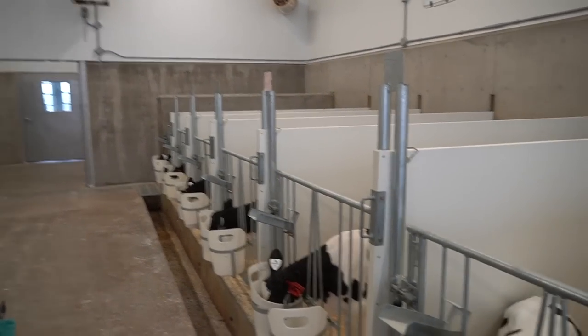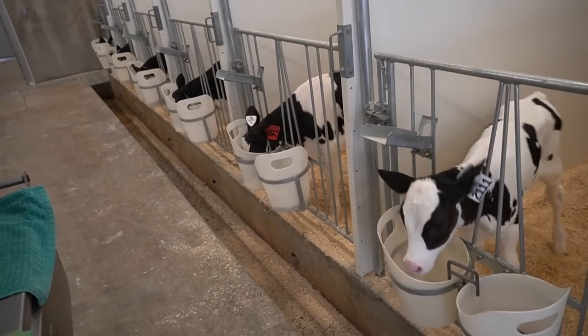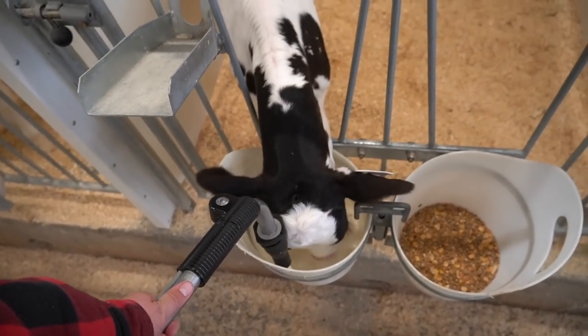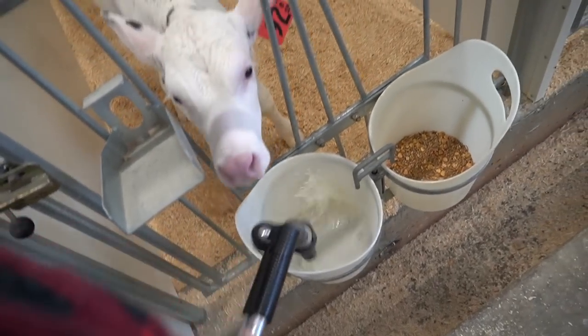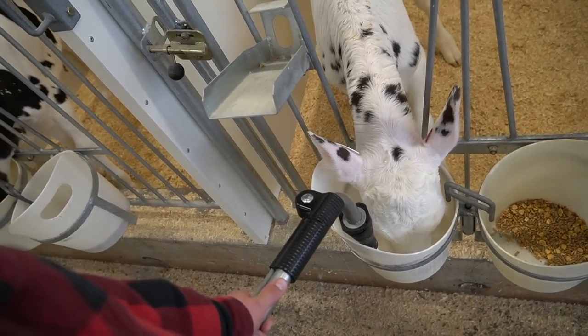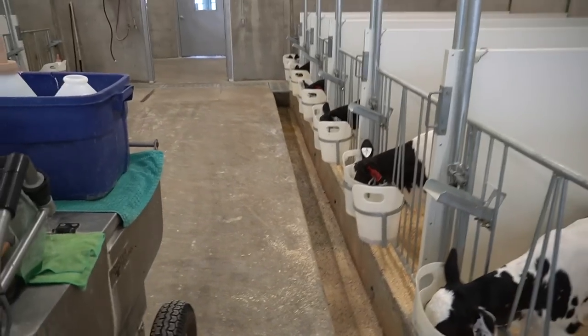This whole room is pretty much our youngest room right now, so they're on 2 liters of milk twice a day, so 4 liters per day. And after about 10 days, we'll up them to 2.5 liters, and then another 10 days, they'll be up to 3 liters, all the way until they get 3.5 liters per feeding, which is 7 liters per day. And that's where we cap them at.